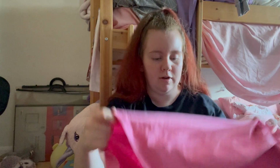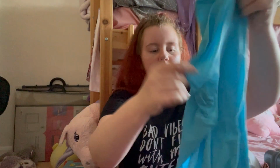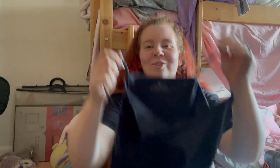Next up, it's just this plain white top. Yeah, that looks disgusting. Excuse me? Oh, we have a pink tank top. We have a blue tank top. Vesty top. No, it's a blue tank top. Okay. We have a black vesty top. A black tank top. We're not American.